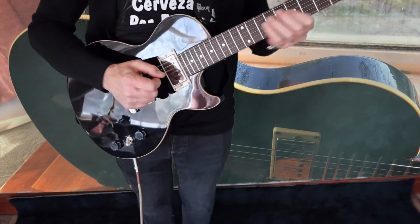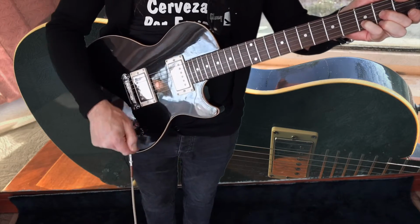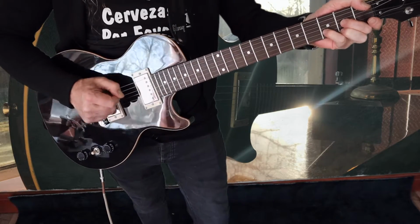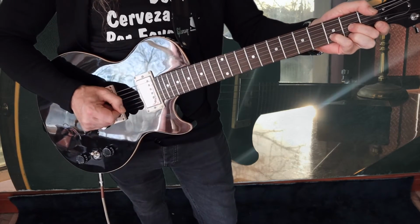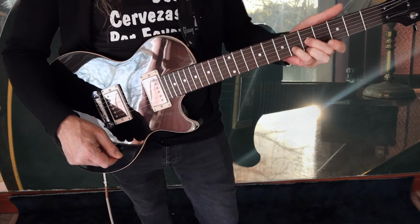Right, okay, let's listen to them on clean, starting at the bridge end. Yeah, very nice. Into the centre. Yeah, I'm happy with that. And onto the neck. Yes, certainly that neck pickup makes a lot more sense when it's not overdriven. Okay, let's have a look around it and see what we've got.